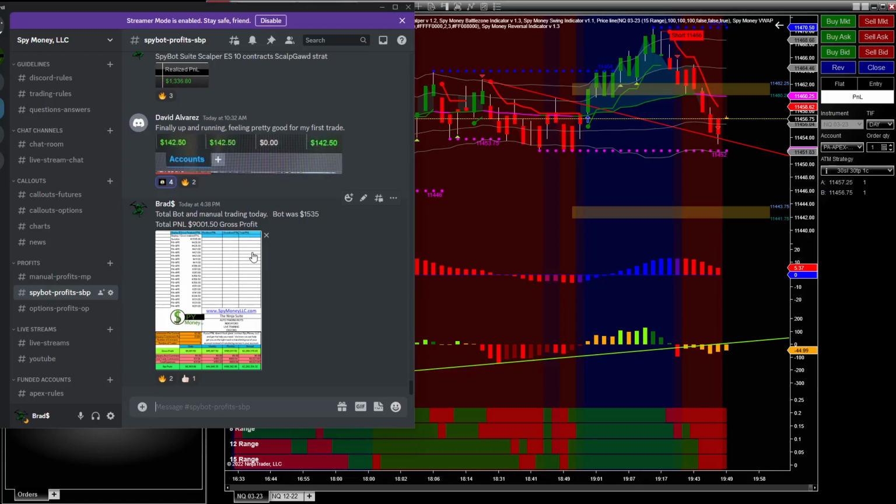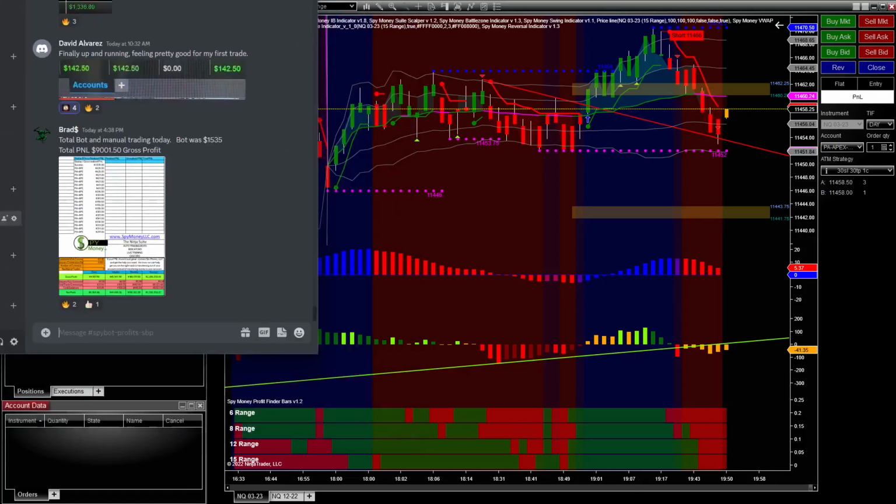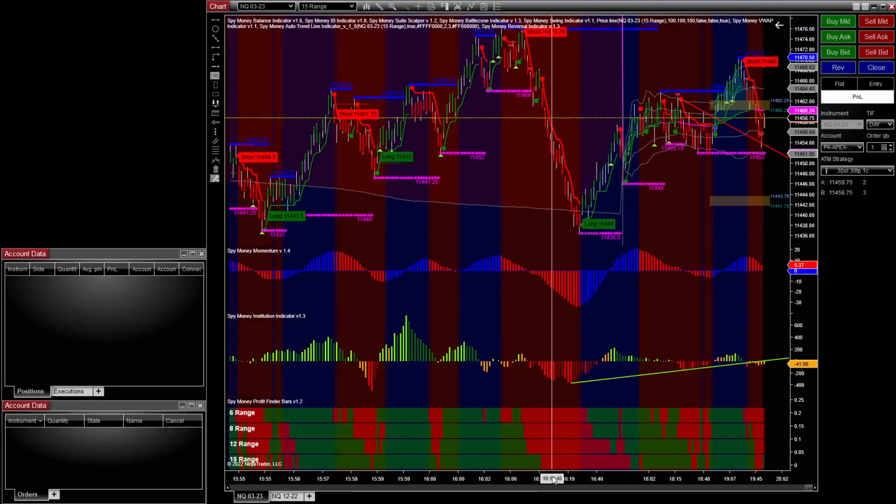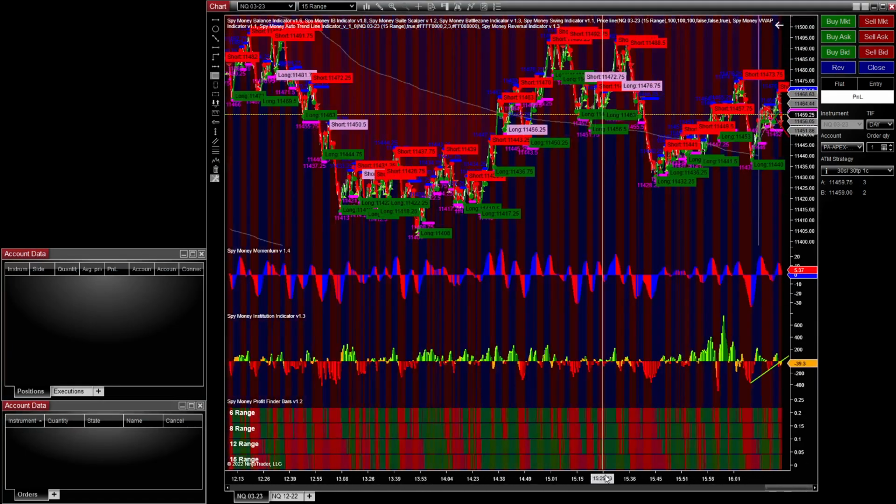Today was really busy. It was not that bad of a day to trade. It was actually pretty easy to trade if you have the right tools. And at Spy Money, we have the right tools. So going up here, this is my setup that I use. I change around a lot of different time frames and such. But I tell people what we use.